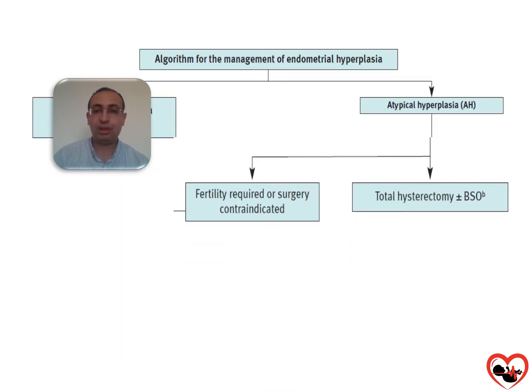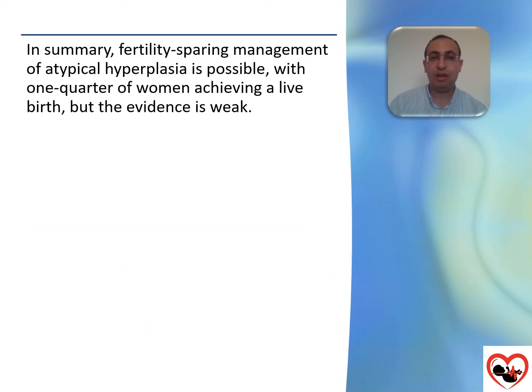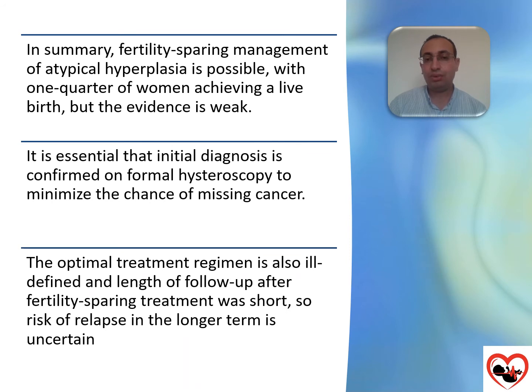So returning again to the algorithm, this is the part where fertility is required or surgery is contraindicated. We see that we're pushing the intrauterine system as a first line and oral progestogens as second line. So in summary, fertility-sparing management of atypical hyperplasia is possible, with 1/4 of women achieving a live birth, but the evidence is weak. It's essential that the initial diagnosis is confirmed on formal hysteroscopy to minimize the chance of missing cancer. The optimal treatment regimen is also ill-defined, and length of follow-up after fertility-sparing treatment was short, so risk of relapse in the longer term is uncertain.